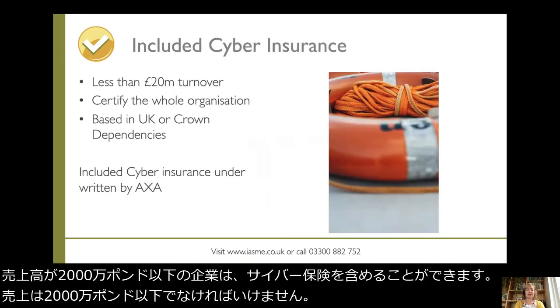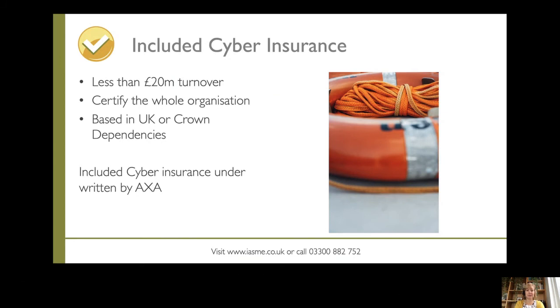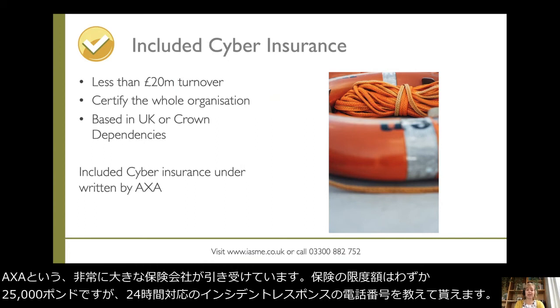For companies that have less than £20 million turnover, they can also have cyber insurance included. So they have to have less than 20 million turnover, they have to certify the whole of their company, and they have to be based in the UK or Crown dependencies. If that is the case, they get asked, do you want to opt in or opt out of the insurance? If they choose to opt in, then it is automatic. They don't need any more money. They don't need any more forms. They just automatically will get the insurance, which lasts for a year. It is underwritten by AXA, which is a very large insurance underwriter.